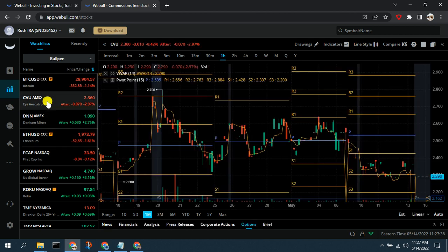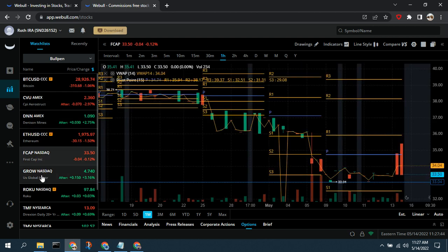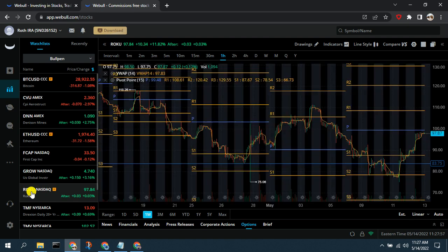We talked about that we're adding CBU, defense contractor, we're adding DNN, uranium. We talked about FCAP, the regional bank. We still have Grow. The pressure on Grow is cryptocurrency, but they also have gold, etc. It does pay a dividend, so that's an inflation hedge, recession hedge is their dividend.